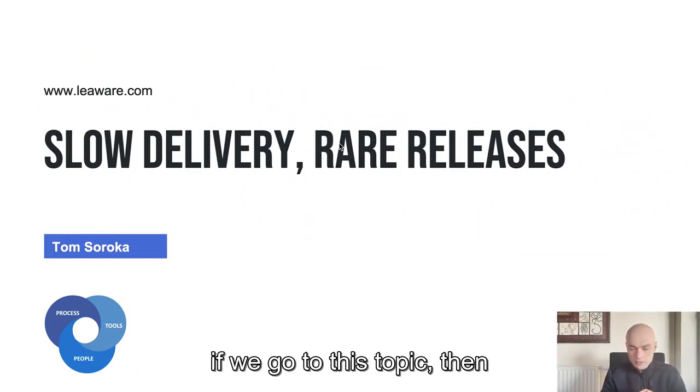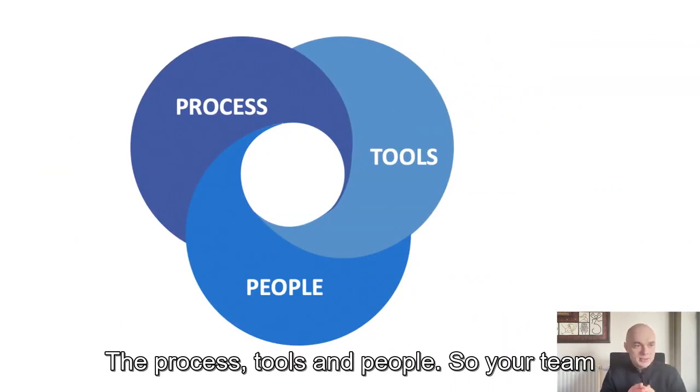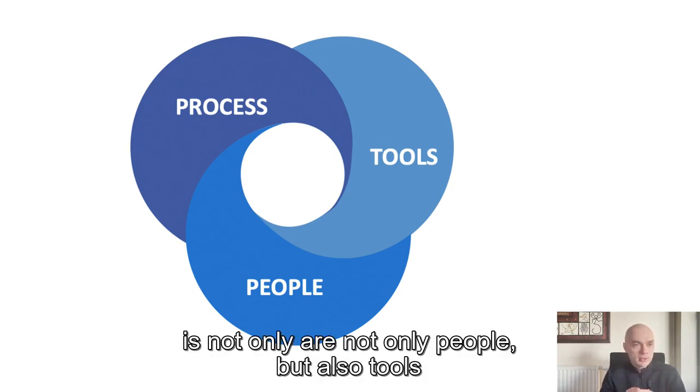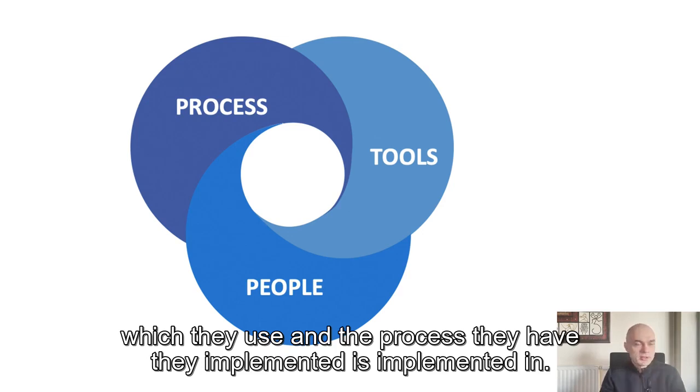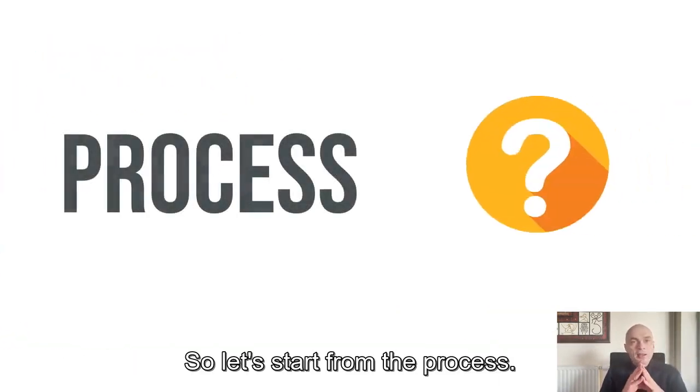If we go to this topic, then as always you should have a look from three perspectives: the process, tools, and people. Your team is not only people but also the tools which they use, and the process they have implemented. So let's start with the process.